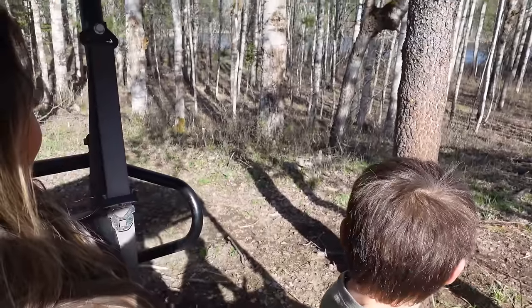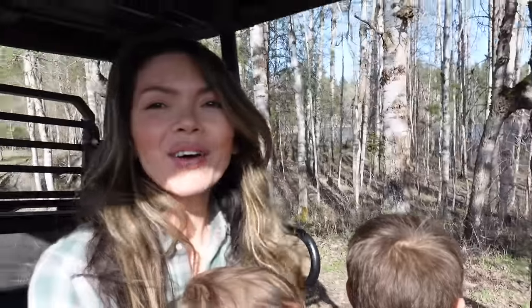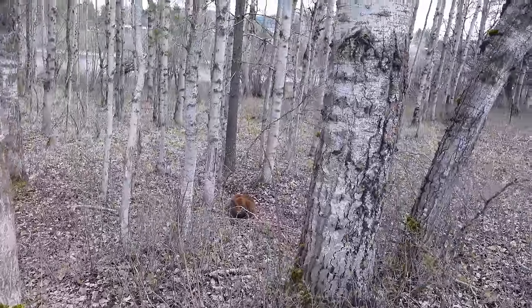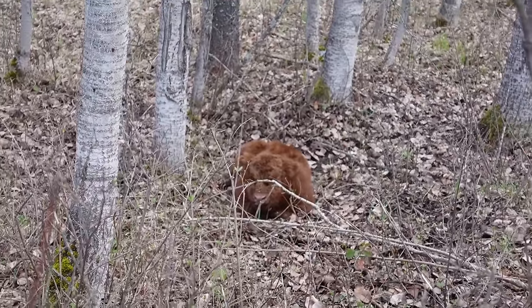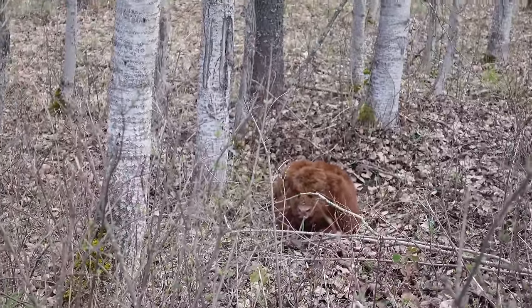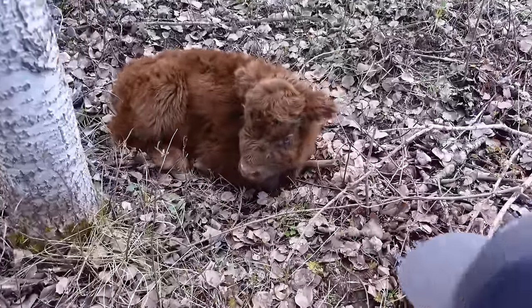I see her! Where? Over there! I don't even see her yet! Oh my goodness! I see her too! Okay, let's go check out that baby cow! Oh, she's so cute! Oh, fresh baby calf. The sweetest. Look how fluffy you are! You're so fluffy! Oh my god. Stay there. It's so cute.